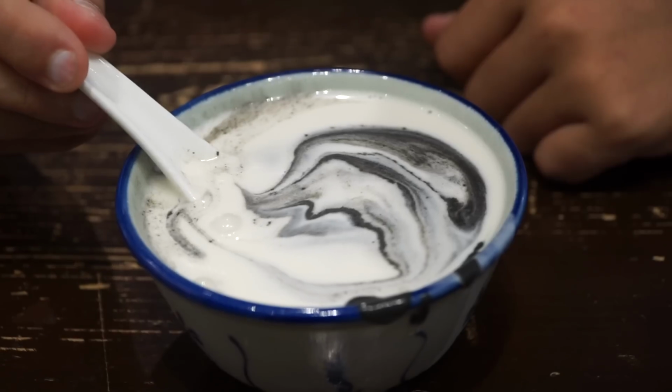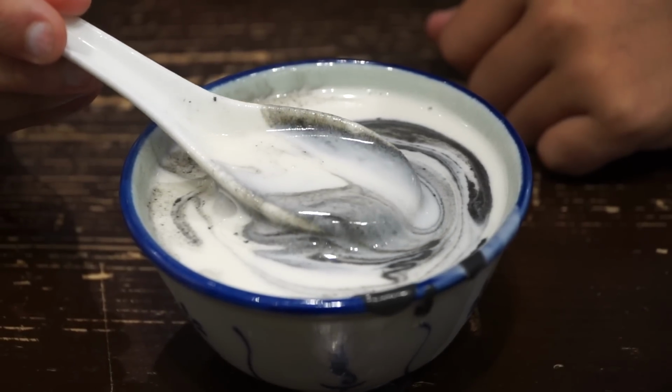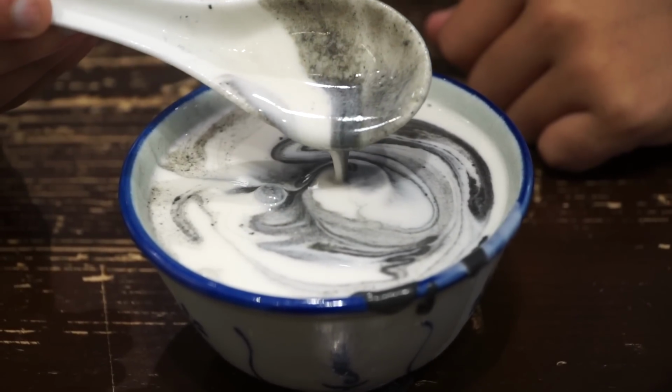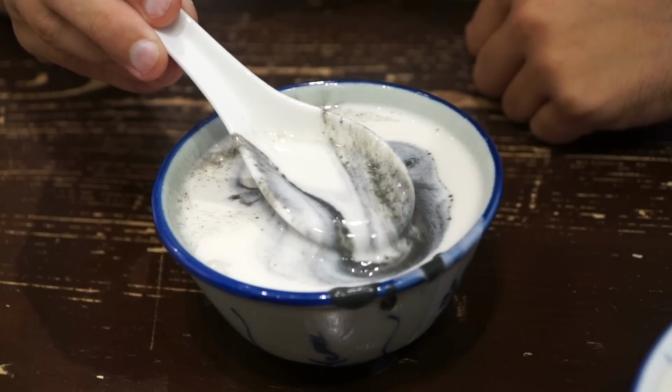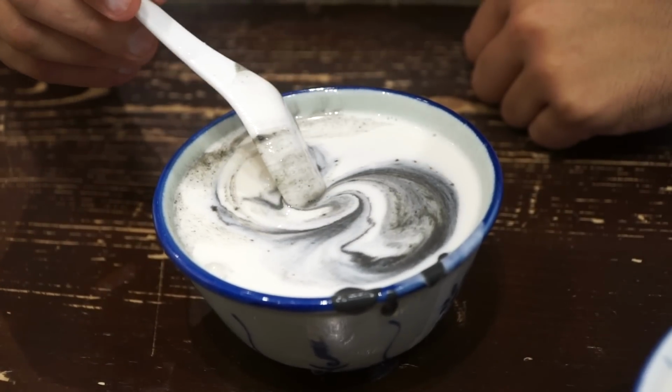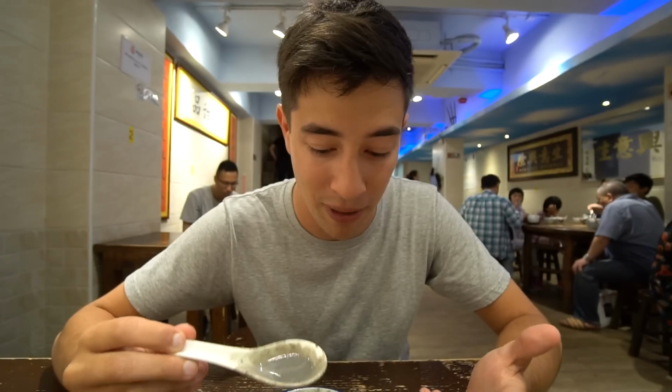Oh wow, I thought it was going to be a lot sweeter than it actually is. So it's not very sweet, but it is very creamy. A slight sesame flavor, but actually the almond flavor is stronger than the sesame. It's almost got like a slight fruitiness from that almond.